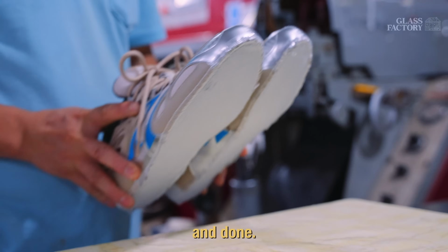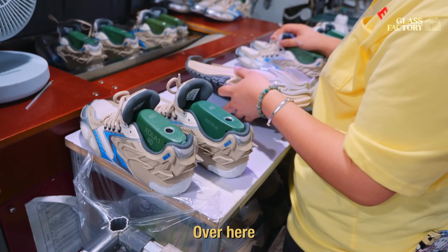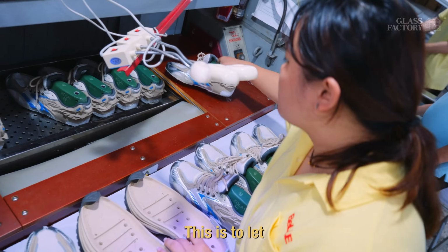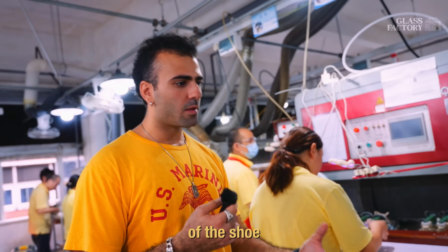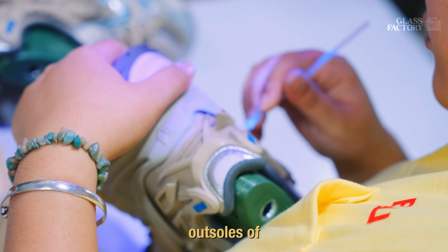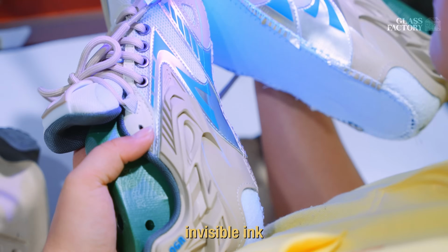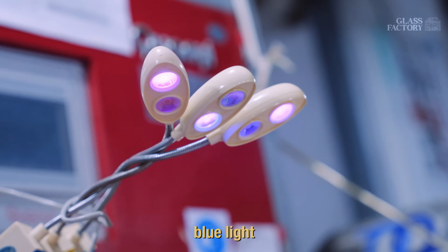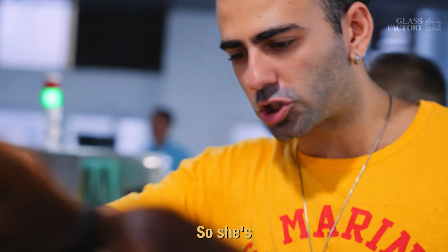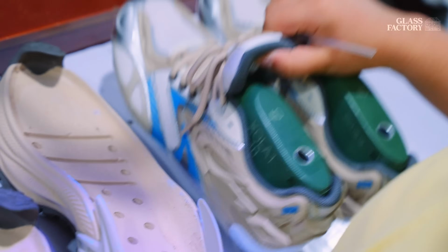Once that's all said and done, he takes a look at the sneakers and passes them on to the next part of the line. Over here, they're put in this basin where they start being steamed. This is to let the bottom of the shoe become ready for gluing. And over here, she's taking the outsoles of the shoe and tracing them along the upper with a pen that's invisible ink, but under blue light, it shows, so that they're able to see where to glue it in the next segment.